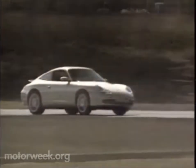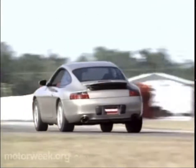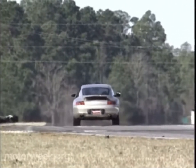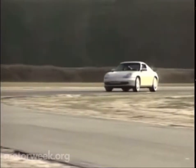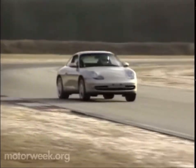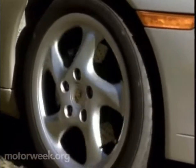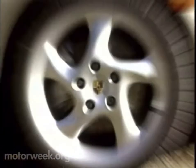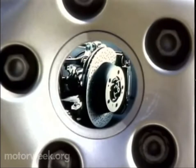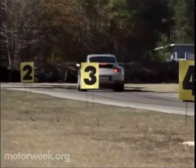This gives the Carrera 4 massive amounts of grip, so much so that even with PSM turned off, it's the most confidence-inspiring 911 that we've ever driven. Especially since the heavy front plow that limited the previous Carrera 4 has been all but eliminated. We never thought an all-wheel drive sports car could be this well balanced. And this is without the optional sport package, which adds firmer shocks and shorter, harder springs. Though our test car did wear the available 18-inch alloy wheels shod with low-profile ZR-rated tires. But wait, there's more. The Carrera 4 also features the massive anti-lock equipped four-wheel disc brakes that all 911s are famous for. Brakes that yank it down from speed with tremendous feel and control.